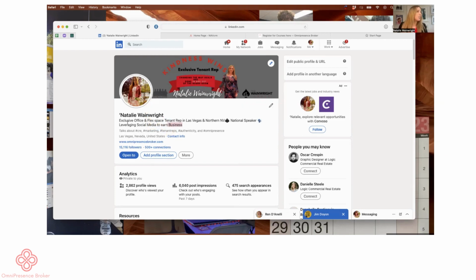Okay, now your headline is really important. You can do tenant rep. It must be fun at parties. No, you want to use your headline with keywords like what do you do, where do you do it, and why would somebody know to do business with you. So that's your headline.